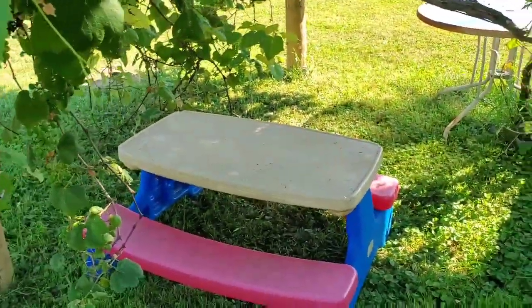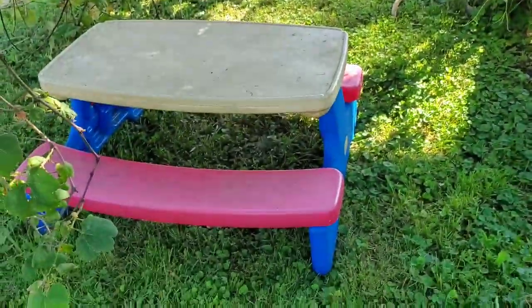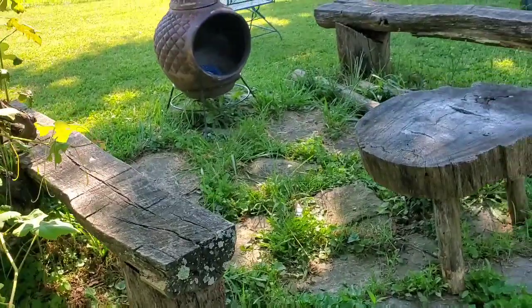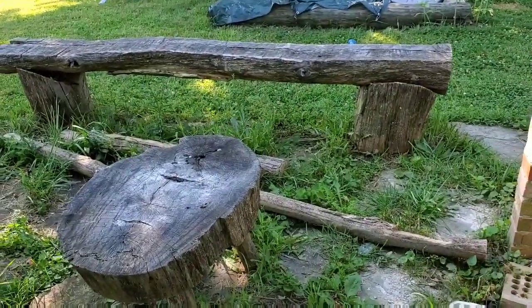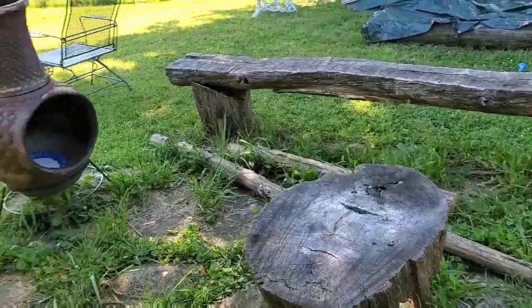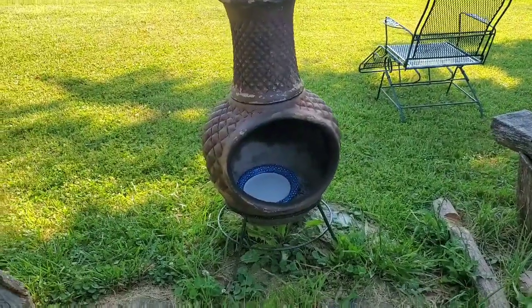And then this is where we make our s'mores. That's where we put all the supplies for the s'mores. The grandkids can sit here. And then my husband built the table and benches from the oak tree that fell down in the horse pasture. And there's some more logs. We are going to build a shelter over the pizza oven, so those are just kind of there. But here's our chiminea where we do our s'mores.